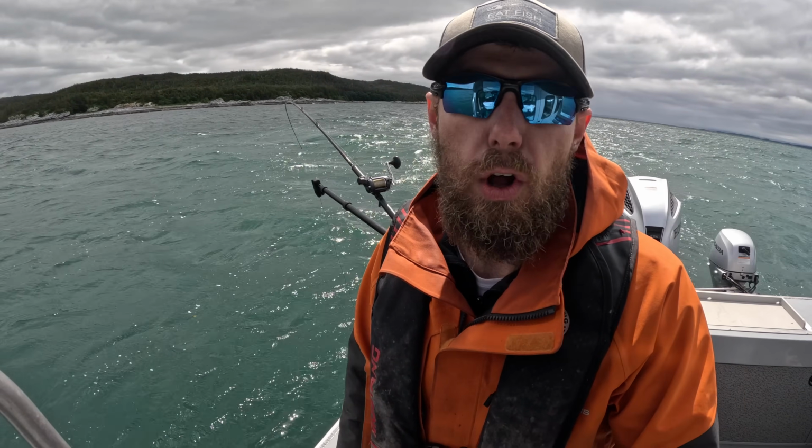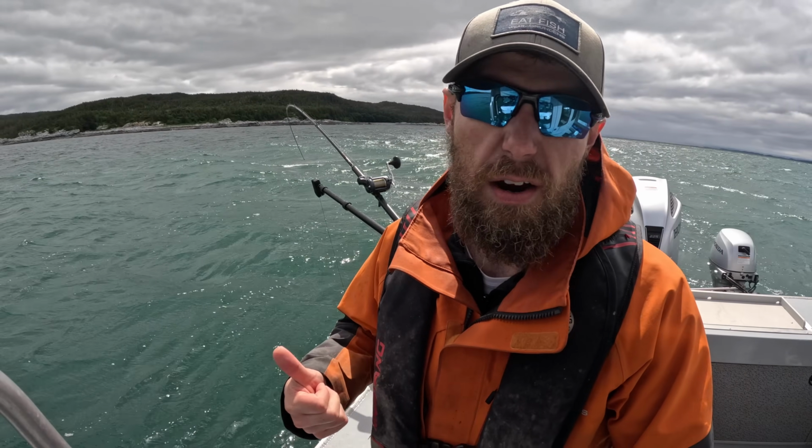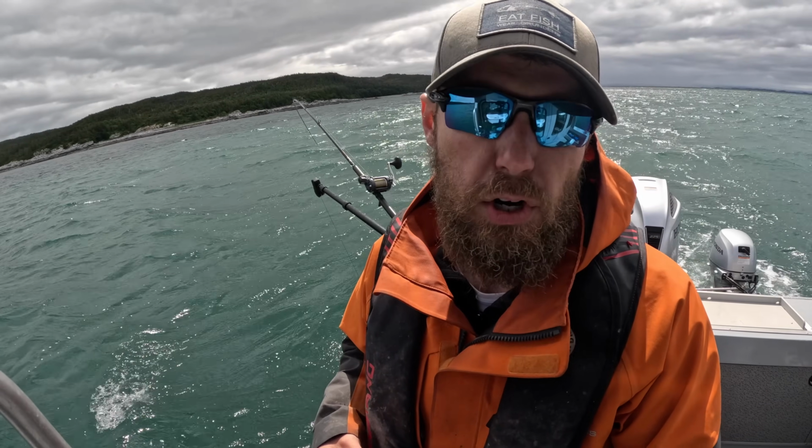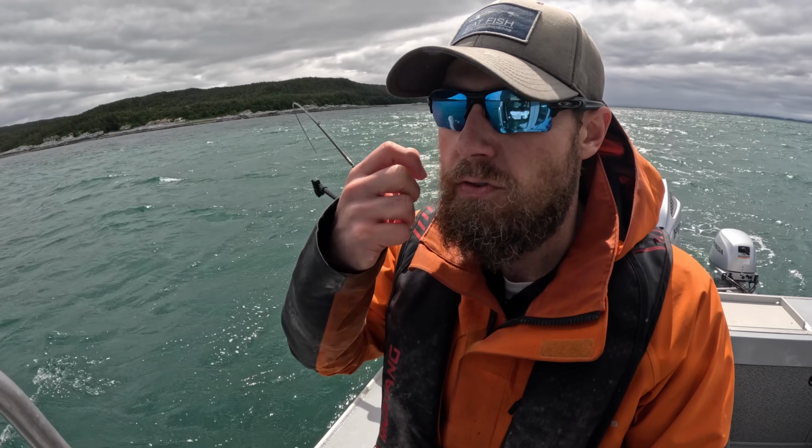So just a couple hours of trolling here, and we ended up catching the first coho of the year, which is awesome, always an awesome milestone, and then also those 2 chum salmon or dog salmon, which we'll cut up and have for halibut bait.